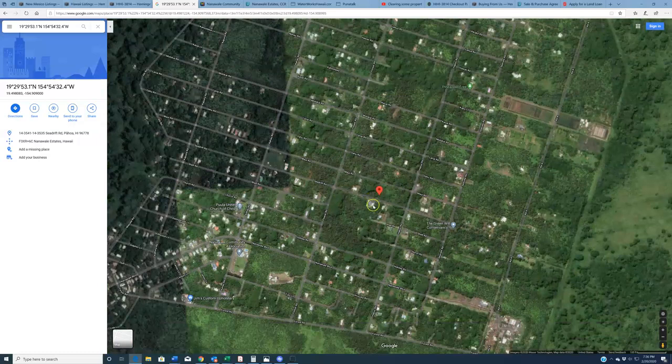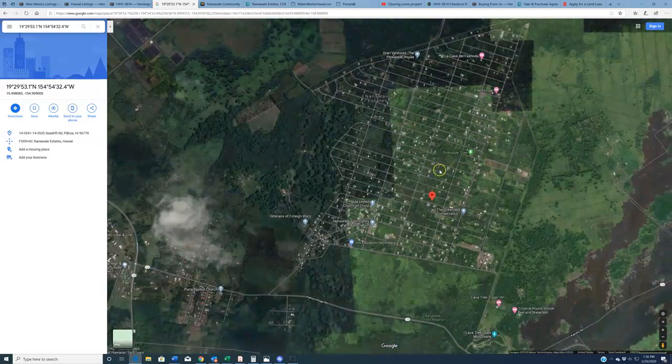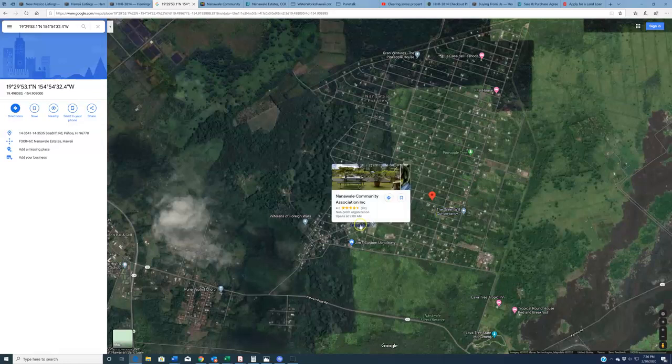So it should be noted that Nanawale Estates is an area that has a community association, meaning that this whole area right here is sort of governed. It has covenants and is governed, and they collect fees out there by the Nanawale Community Association. There are some people who don't like this sort of thing. There are certain people who want to go live out of an RV, want to build something without proper building permits, things like that. That's not what you're going to be able to do out here.